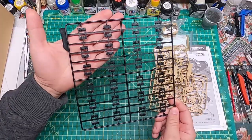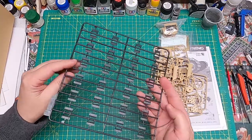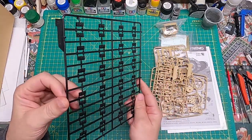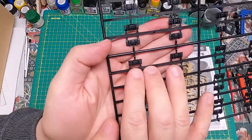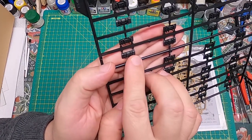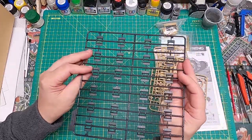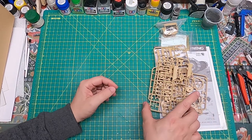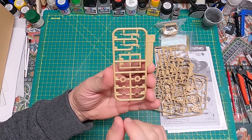Now, these are the tracks. We get four sprues of track pieces like this, and apparently, from what I've read, these just sort of click together. You can see that we have these pins here, very tiny, and they would snap into the receivers of the succeeding link, and pop, pop, pop, pop, pop, all the way through, and that will give you your tracks. So we shall see. And we have two sprues of this.